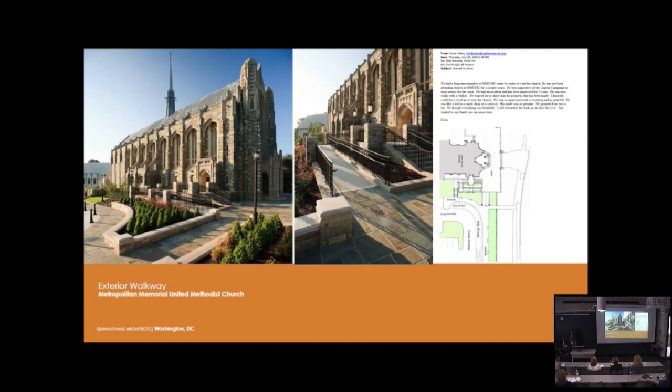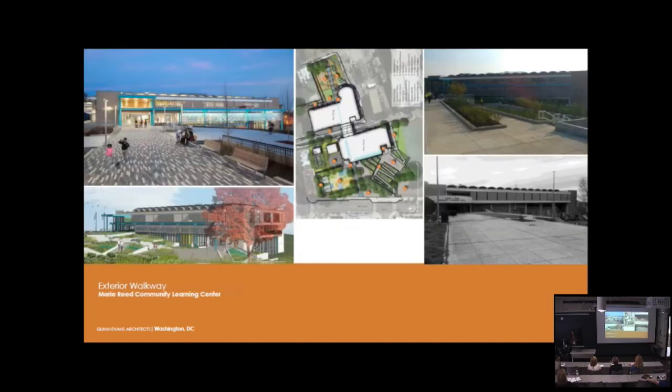As I was pulling slides and photos for this, I got an email from one of the clients saying how excited they were that they had parishioners who hadn't been able to come to church for more than 2 years actually come back to service because they had now installed this raised walkway. It's always exciting to see that.